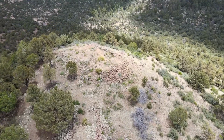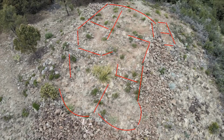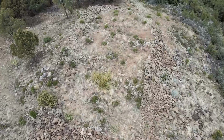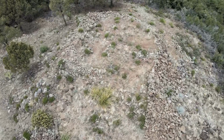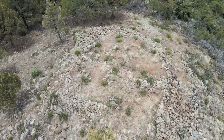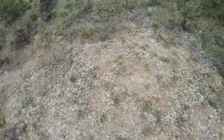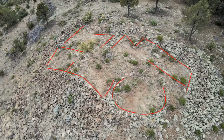Now, looking down on the ruin here, I'm going to freeze the frame here and show what I think are interior rooms so you can see some of the structure. It's a little bit hard to make out, but as we fly over it here a little bit more, you'll see the rooms become a little bit more apparent. So it's thought that these were not necessarily for defensive purposes, but more for religious ceremonies, gatherings among the tribespeople, and also for families to show their power.